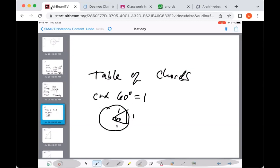Now, there's only one other chord, maybe two, that's not too bad: the chord of 90.